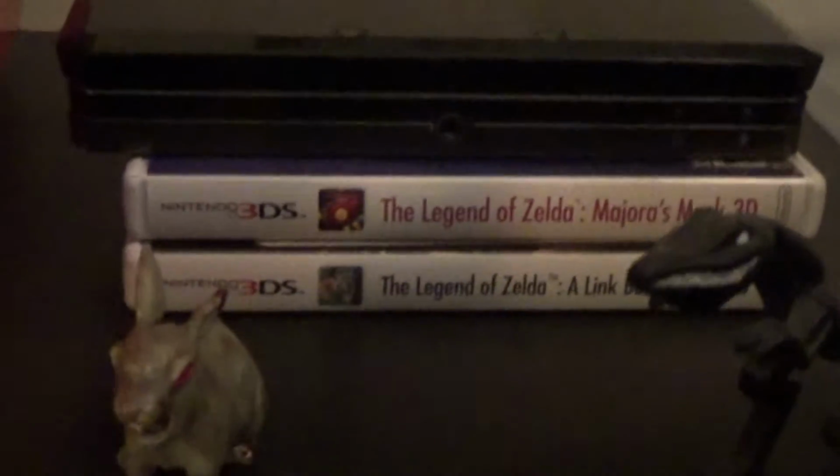There is my 3DS, and if I get this killer bunny out of the way, the only two games I have for this are both Legends of Zelda, Majora's Mask 3D and A Link Between Worlds. Both awesome games. I played through A Link Between Worlds already. Highly recommend it, and now I'm playing through Majora's Mask. Although I already played through Majora's Mask on my N64 years ago, now I'm replaying it, and I highly recommend both of those games. So now we'll move on to this next bit of the setup.